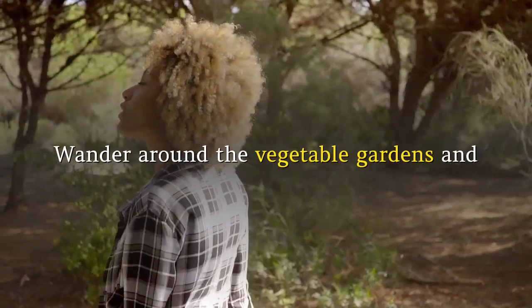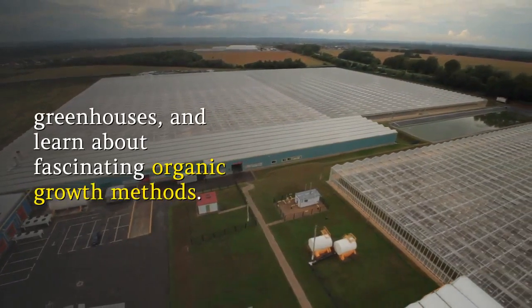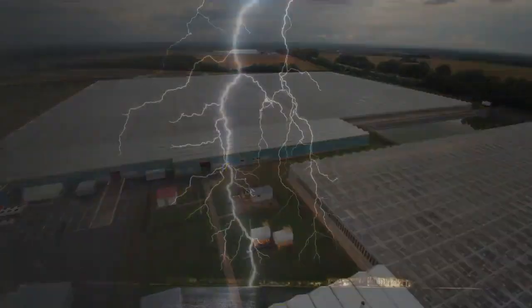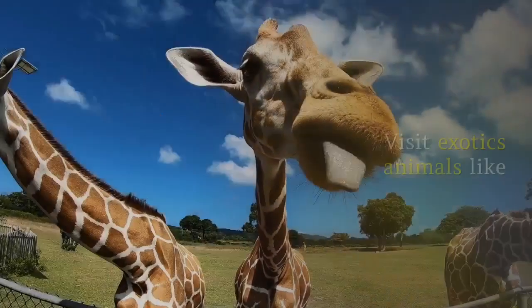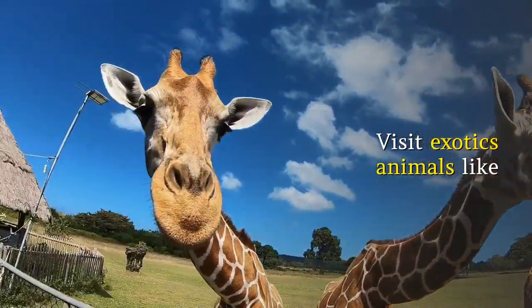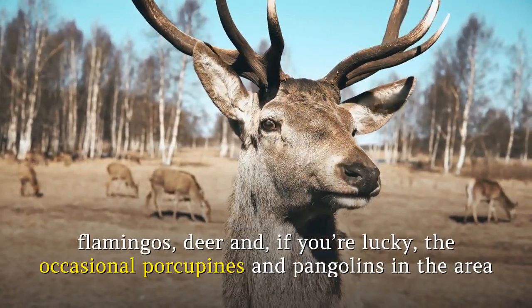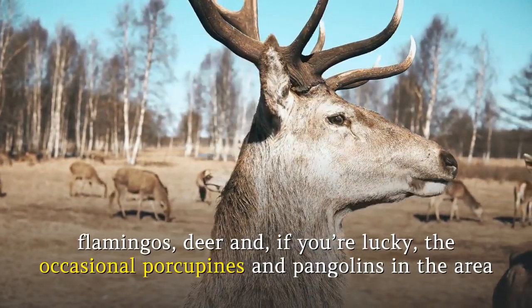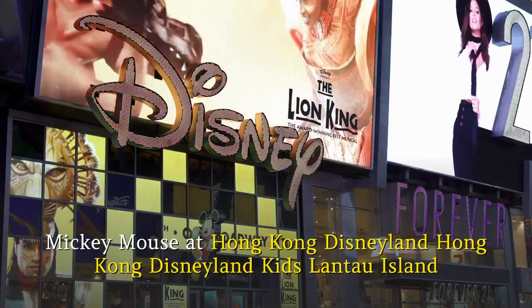Wander around the vegetable gardens and greenhouses, and learn about fascinating organic growth methods. It's perfect for those trying to transition into more sustainable living at home. Visit exotic animals like flamingos, deer and, if you're lucky, the occasional porcupines and pangolins in the area surrounding the farm.